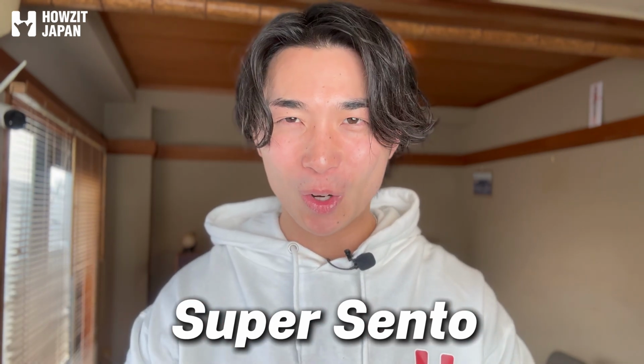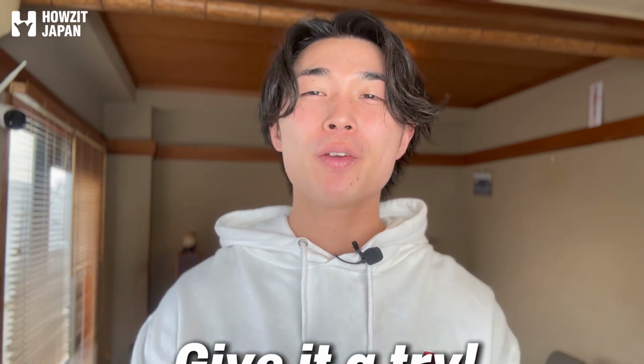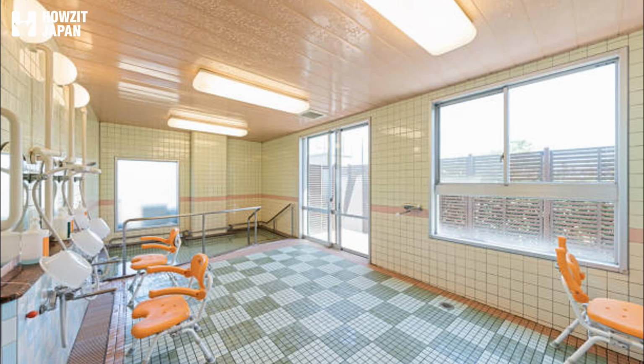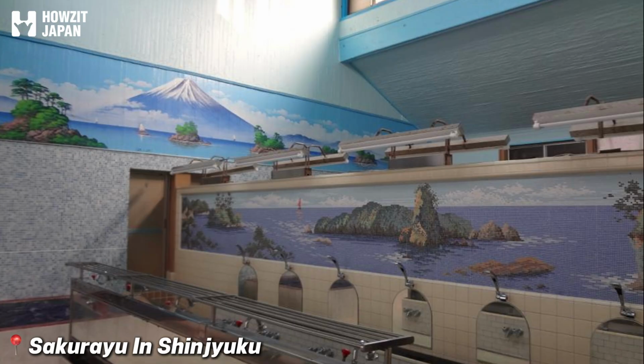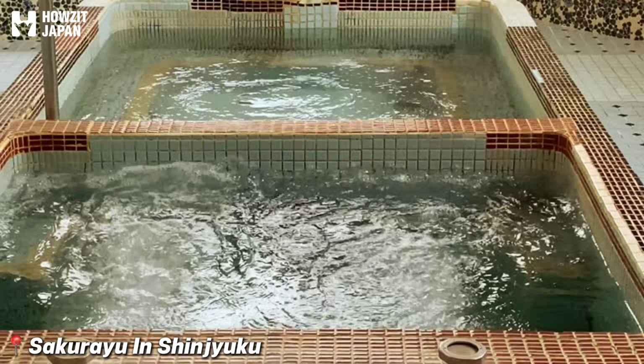And in winter season, we often visit a public bath. It's called Super Sento. Sento is a public bath and super is super. Why don't you give it a try too? Super sentos are like luxury spa days without a luxury price tag. One spot I personally like is Sakura-yu in Shinjuku. This popular super sento offers a variety of baths including harbor bath, jet bath, and open air bath.